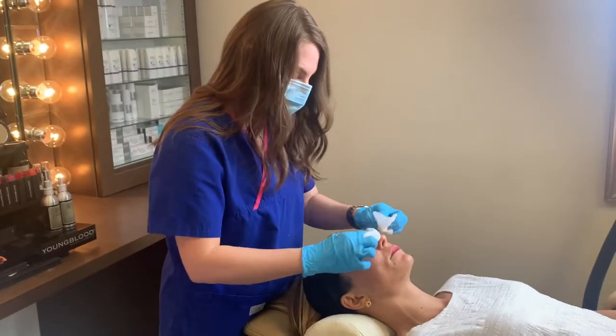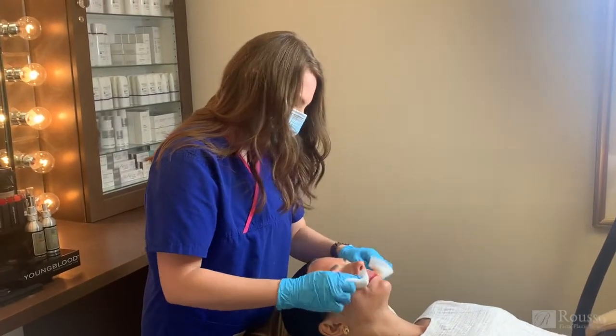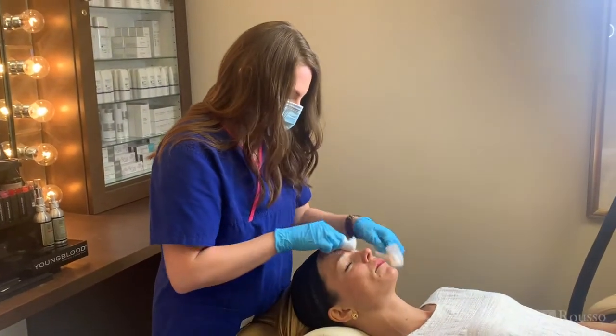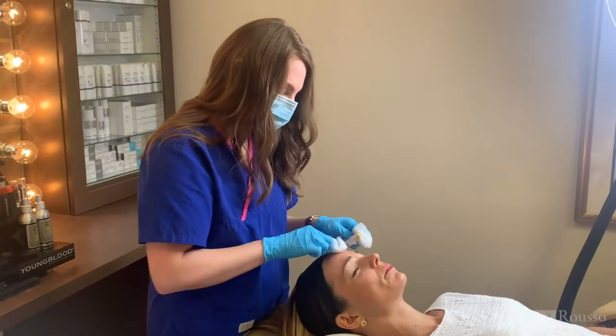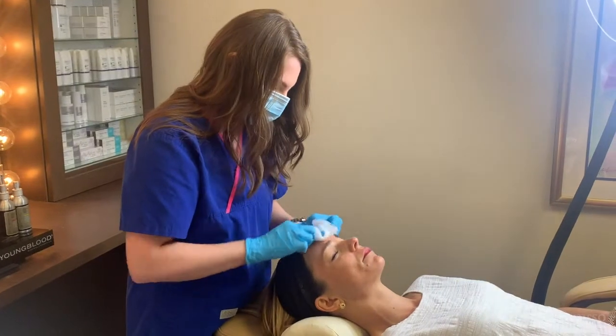So right now what we're doing is making sure that we have all of her makeup off of her skin. We want to make sure that we do a thorough cleanse before we get started. We will then use a toner to make sure that all of the oils are off the skin as well, so that the chemical peel penetrates evenly throughout the entire area that we're treating.